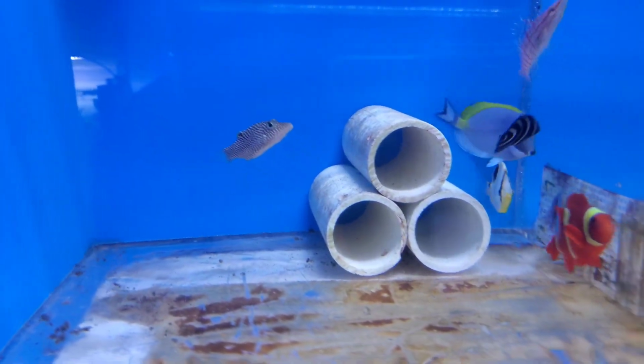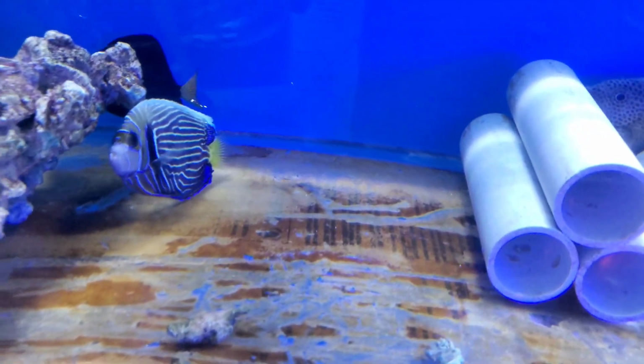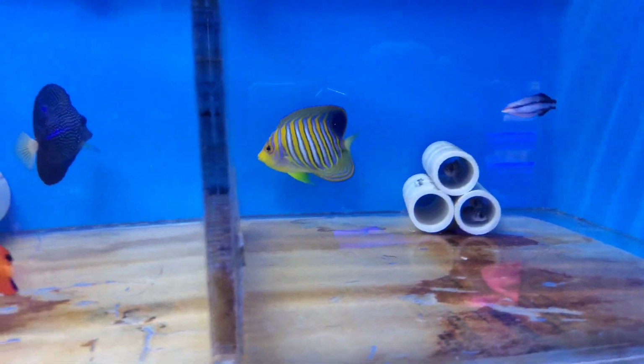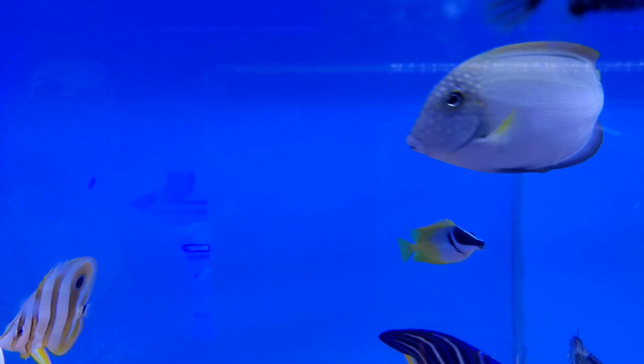Oh, look at this guy here, powder blue. Two fox faces. He was pooping on something. They say they can self-fertilize. Coral beauty. Oh, look at that gem tang. A lot of gem tangs. Look, the multicolor angel. That's a pretty one. Look at that little guy. Uh-oh, where's he at? Fox face, $50.